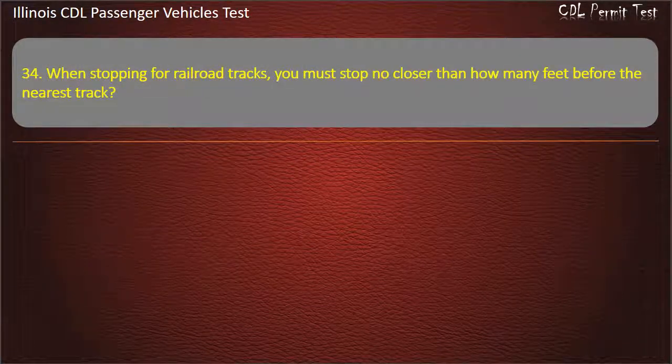Question 34. When stopping for railroad tracks, you must stop no closer than how many feet before the nearest track? 15, 20, 25, 50. Answer: 15.